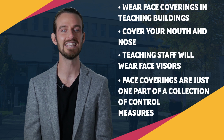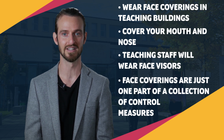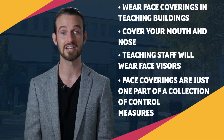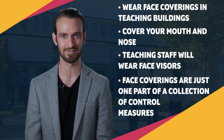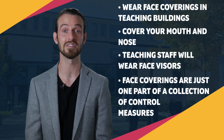Face coverings are a key part of our safe working, but are not a substitute for the essential mitigating measures such as social distancing, hand washing and sanitization. They are just one part of a collection of control measures in place, and they are all important if we are to work together to keep campus safe. Each measure is as important as the next in helping us in our efforts to work safely.